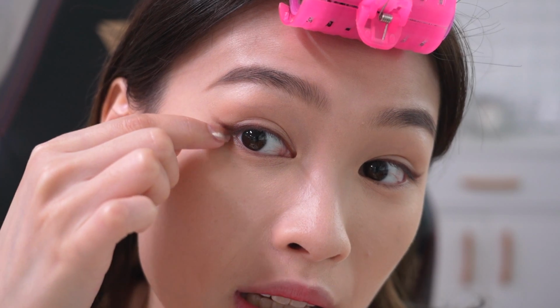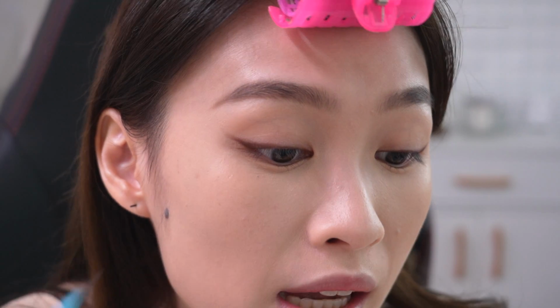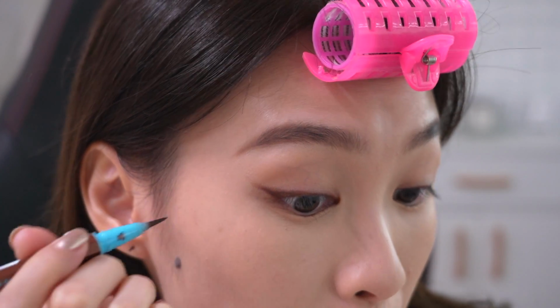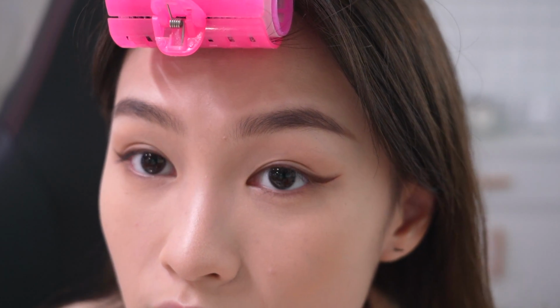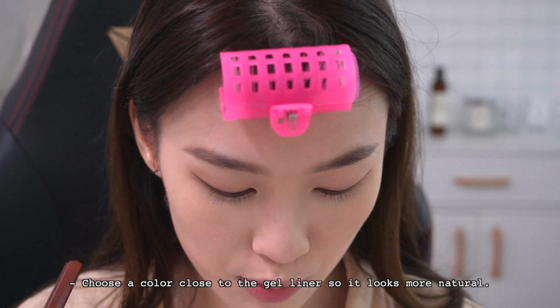sharp over here. So what I like to do is to use a liquid eyeliner, and the one that I like to use is the Uzu Eye Opening Liner from Flowfushi, my favorite eyeliner. This one is a very one-step thing. So you know the base of this cat eye, I just draw a line there so that it looks sharper. Like this, you see? The eyeliner I'm using is brown. The color is a perfect match to the other brown that I'm using.